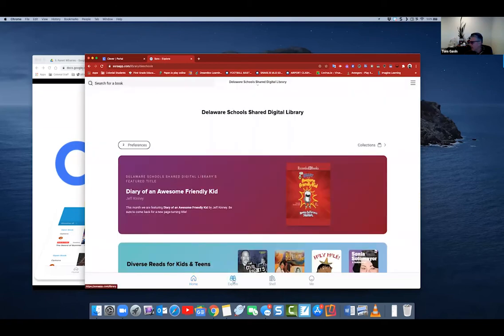The big item really in Sora is going to be in this Explore tab. And that's really going to be your best friend, especially as your students are trying to locate books. You know, my student's an elementary student. He has access to books from K-8.